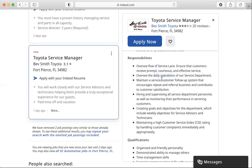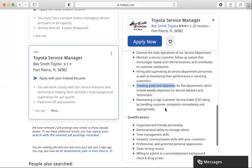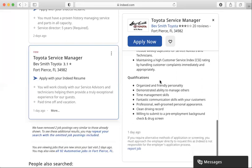Obviously, there's customer service. The manager would be in charge of hiring and supervising, creating goals and objectives for the department, and having good numbers. So the qualifications obviously are being organized and friendly, demonstrating the ability to manage others.